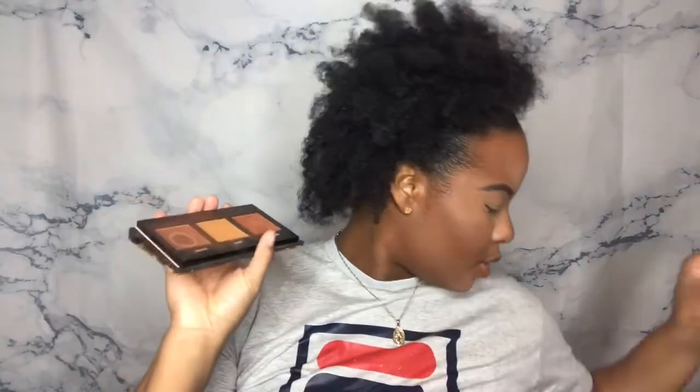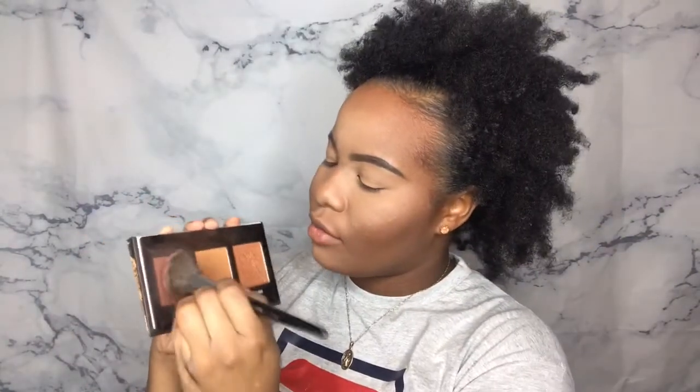Let's move on to some contouring. I'm going to be using my Black Radiance True Complexion Contour Palette. I cannot talk. Black Radiance True Complexion Contour Palette. As you all know, this is one of my absolute favorites. Clearly, I hit pan. I'm going to take a Morphe E4, and I'm going to dive right into that contour shade that is Almost No More. And I'm going to contour my cheeks.